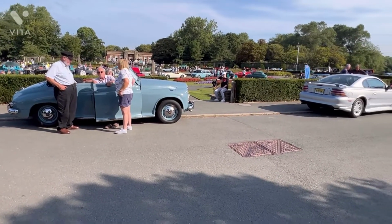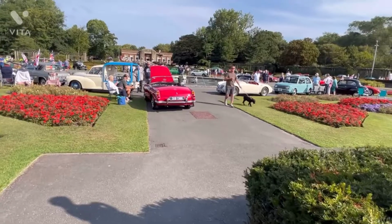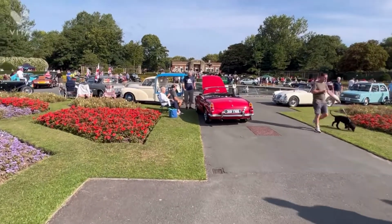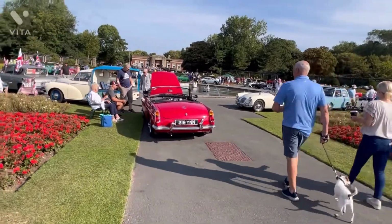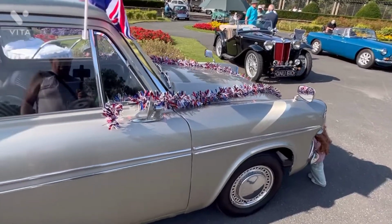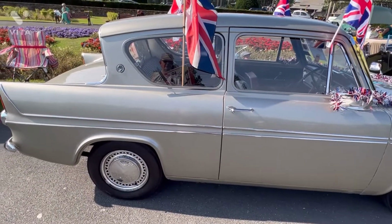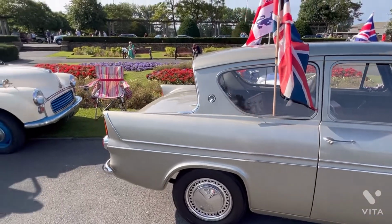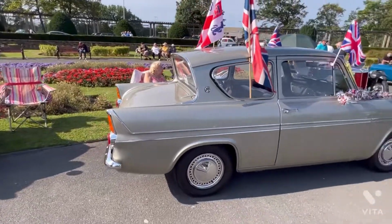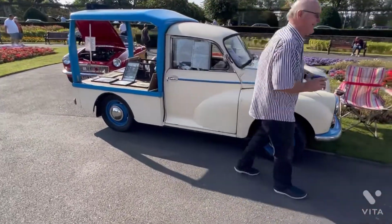We're going to the middle now where Italian gardens are. Well, we're in Italian gardens now, so there's more cars on display here. It's a nice Ford Anglia, that. A prime example. Very nice. Morris Traveller. Very nice, that.